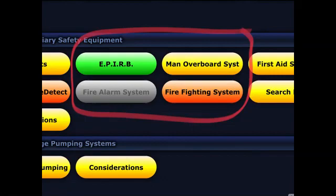I've entered some information and it's waiting for a possible check or to see all of the other areas that may need to be inspected for that heading. That fire alarm system is marked as not applicable. Perhaps this vessel doesn't have one. And that firefighting system does not yet have any information in it.